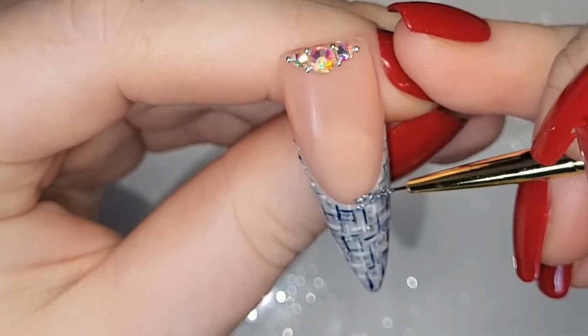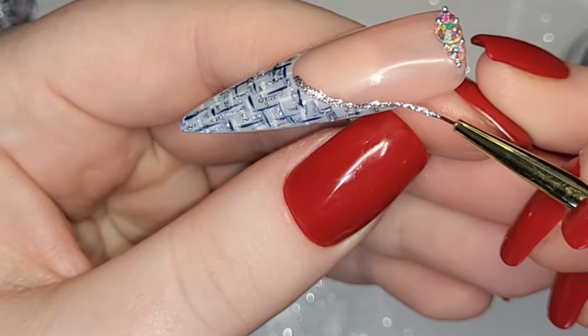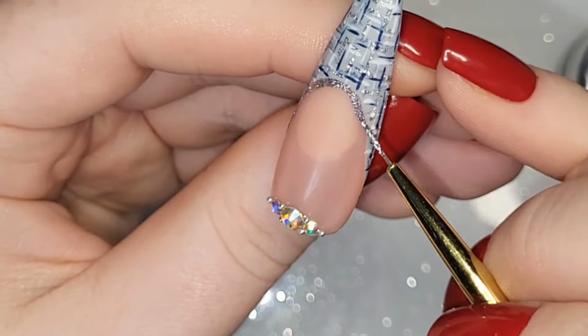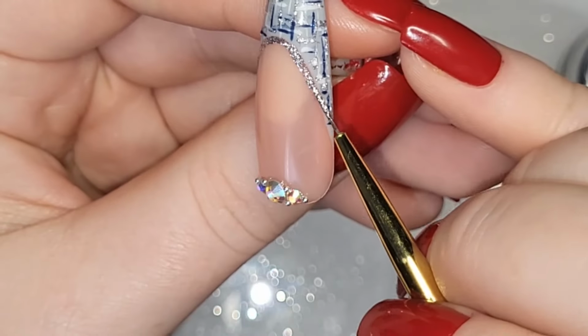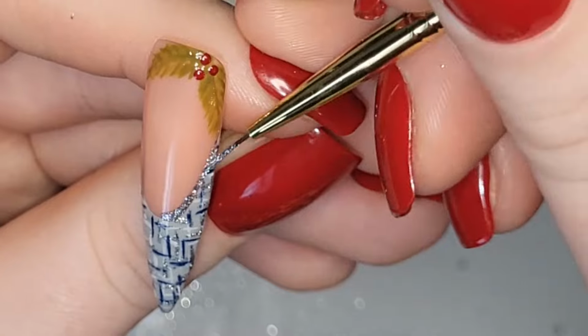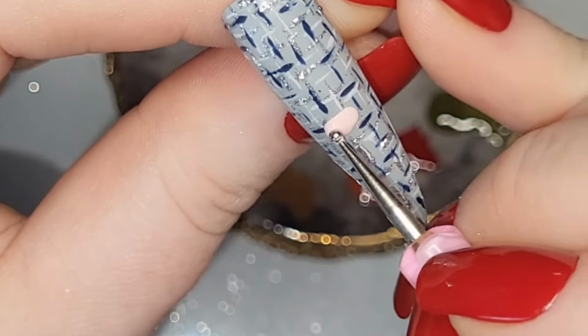And then once they're all cured, I'm going to get that silver gel paint again. Absolutely love it. Not as much as the gold, I think I'm pretty much in love with that one. But this is really, really nice. And I'm just going to outline the 2 French smiles with that and give it a cure. Gel paints take 60 seconds, but the gels take 30.